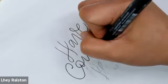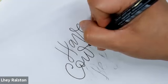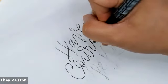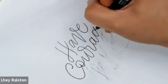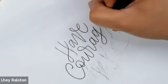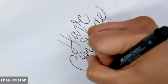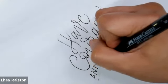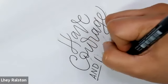So again, with your strokes, if I want to go over it again, don't go where you left your last stroke. Go in the middle, find the middle, and then go over those lines. And do a letter E. And then we're going to add the word "and" over here. And then B.